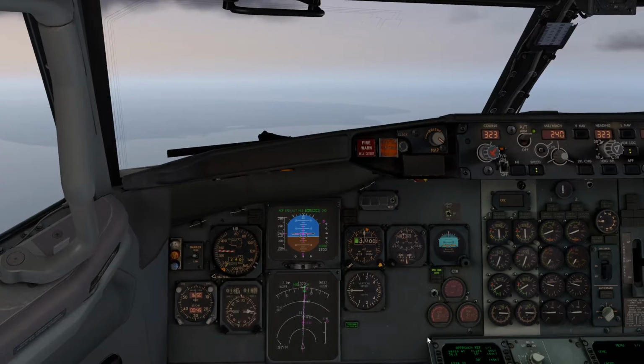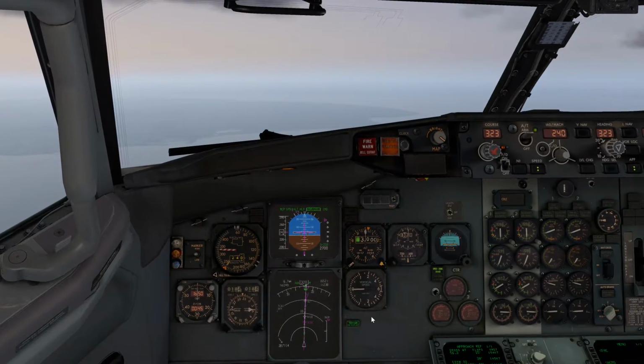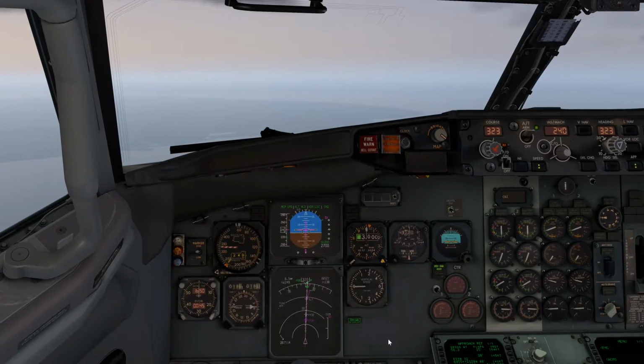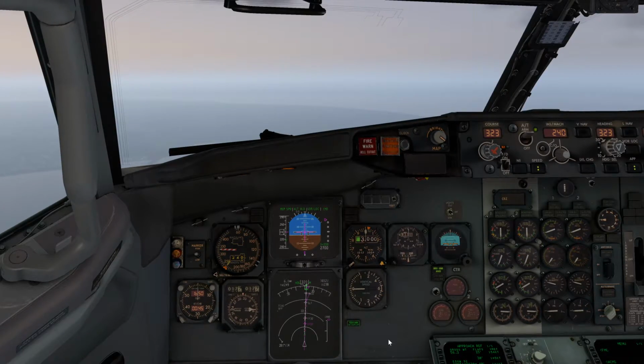We are practically in line with it. Now we'll let the approach come in. Once glide slope moves down, we'll come down into a single channel, which will be where we'll then set our brakes. We can just see the airport in the distance. We'll stay at 240.